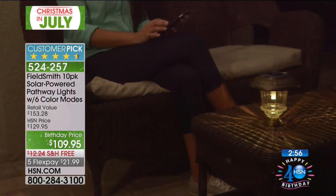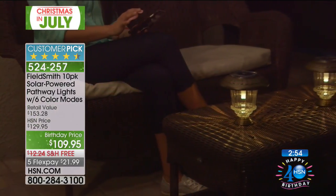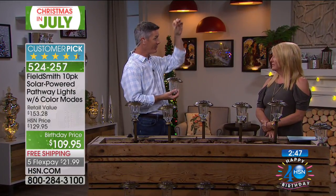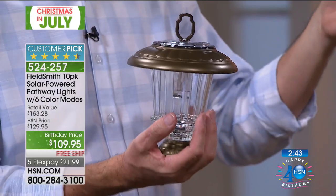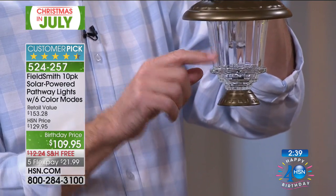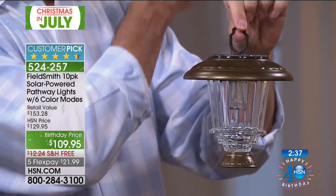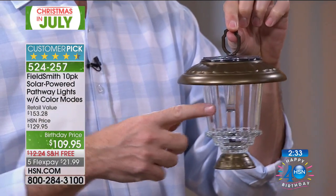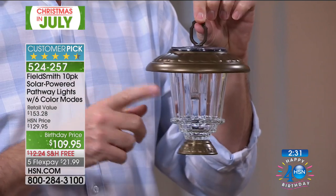And I want to show you the finial. We haven't really shown that up close. When we did have these a couple of months ago, we were able to decorate the set with them. When you hang them from that fishing line, and you can put them just against the outside fence or the outside wall of your home, that starburst design that you saw on the ground, you're going to see reflected on the back wall. And when you want to create something really nice, whether it's that blue light or the color changing, it looks great.